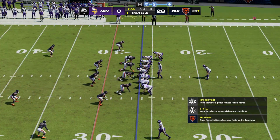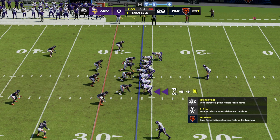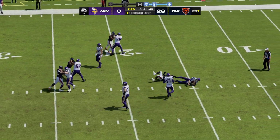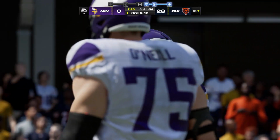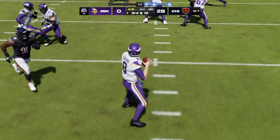From the 26, they'll line up on 2nd and 4. Play fake. Cousins. And he'll go down. The Bears get there for the sack. Yannick Ngakoue. It'll go as a loss of about 8 as he gets in there to drop him.